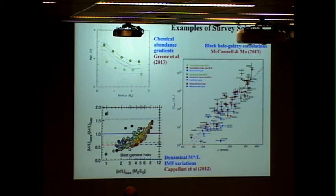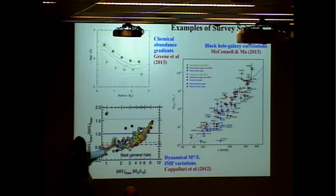And then, of course, the mass to light ratio, whether there is a steepening in the IMF when you go to the more massive galaxies. Again, you can see most of the steepening is happening at the more massive end, and that's exactly where we lacked data. So MASSIVE should be able to fill in that gap.